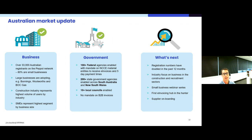Across the government space, over 100 federal government agencies are enabled, and there was a mandate on non-Commonwealth corporate entities, material entities, to receive e-invoices as of July 1 last year. For suppliers to those government agencies, once they receive an e-invoice and the goods have been receipted, there are 5-day payment terms. It's called the supplier pay on time or pay interest policy. So suppliers to government who fit that criteria will receive favourable payment terms.